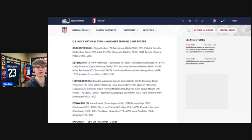To me, this points towards probably a back three formation with 3 center backs, maybe Scally as a right center back, Jedi maybe as a wing back, and then you have Mark McKenzie, maybe Tim Ream as the other 2, maybe Trusty goes in there.